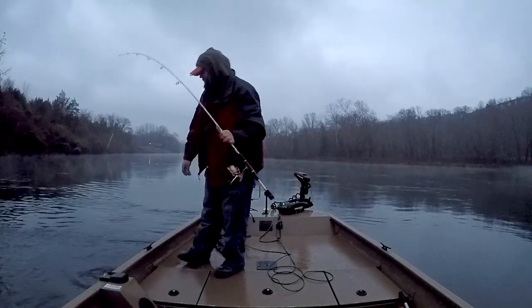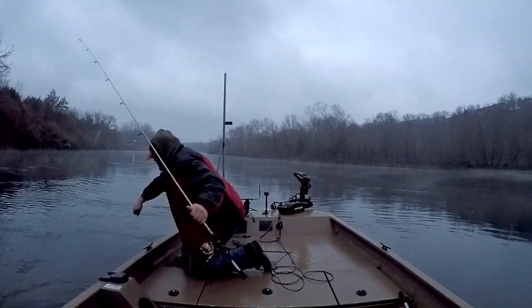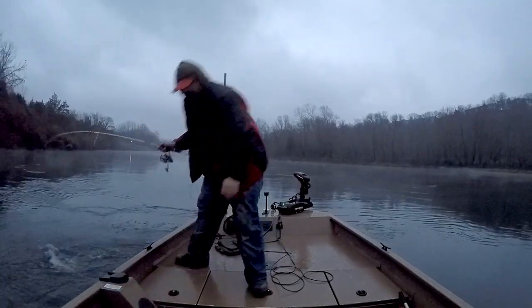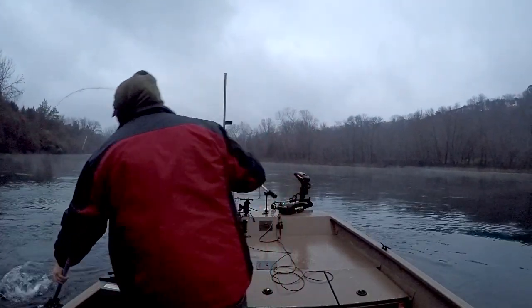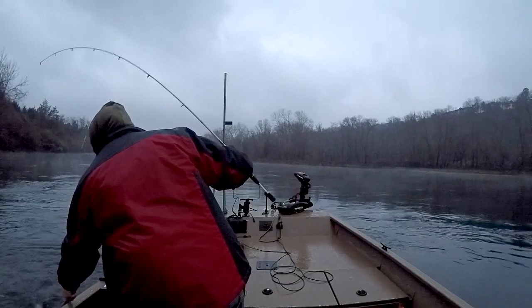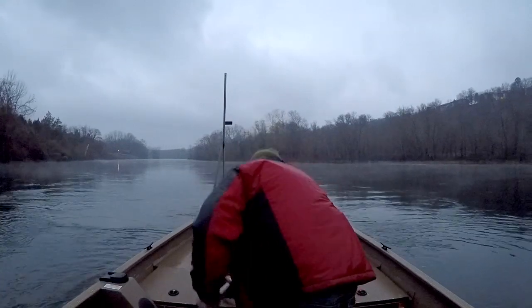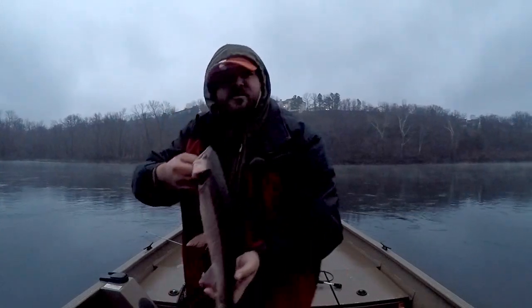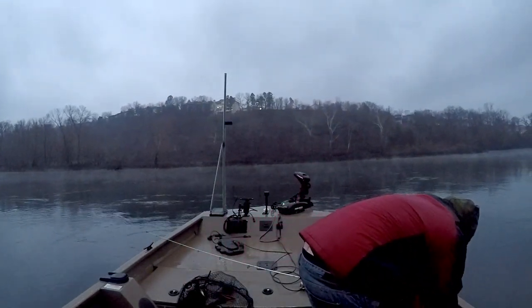This one is a nicer fish here. Oh, wow. I might have to use the net on this one. Oh. Here's just an example of some of the ones you can catch on those jerk baits. I don't know how big he is, but 18 inches.